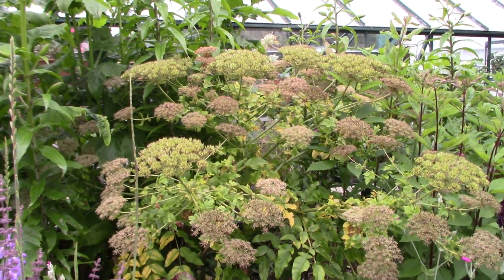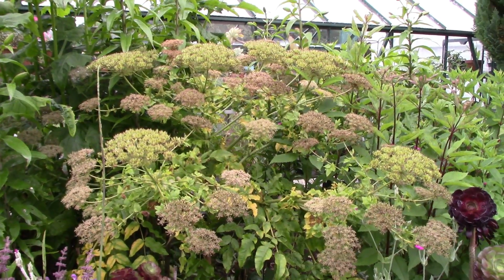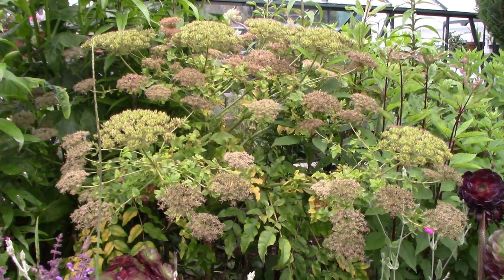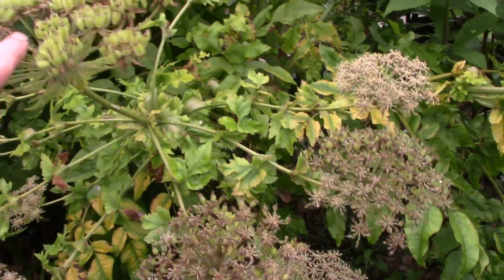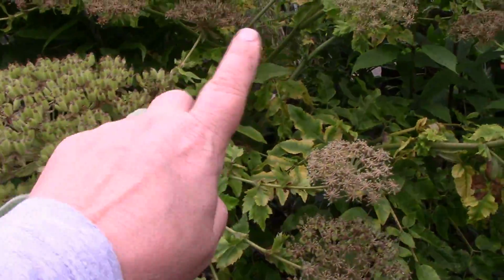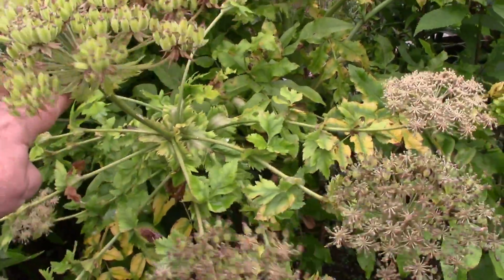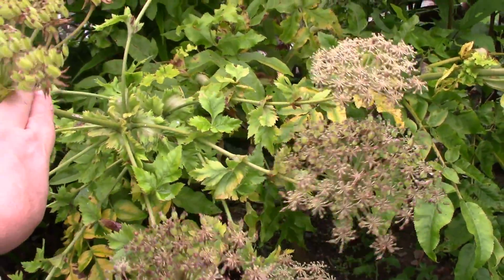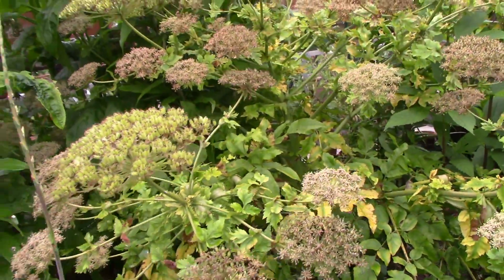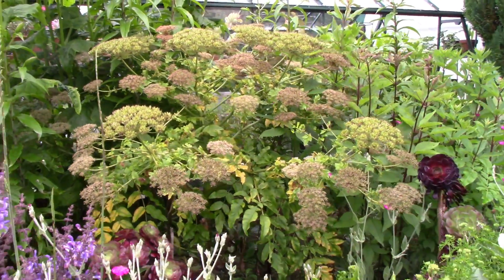And what I do now with a lot of the Melanoselinum is very shortly I'll cut off those seed heads just to reduce the amount of seeding it's going to do. So the structure of the plant still has value for the rest of the year, but here I'll cut off the seed head, just say about there, and that will reduce the number of seedlings I get. But I won't take all of it off because I do want some seedlings.